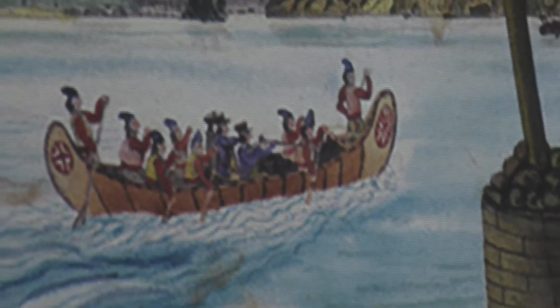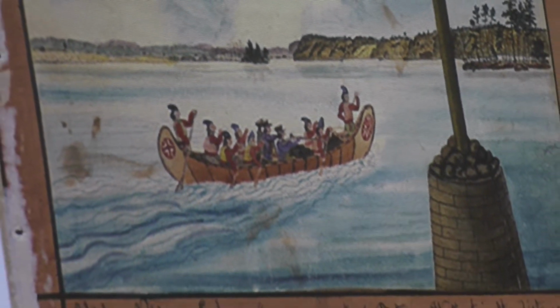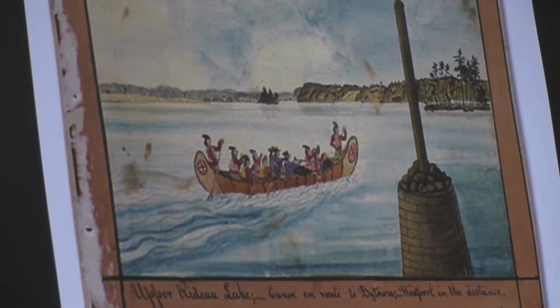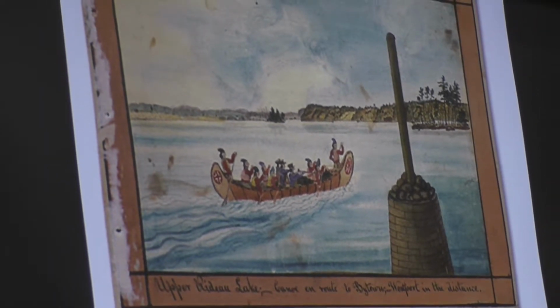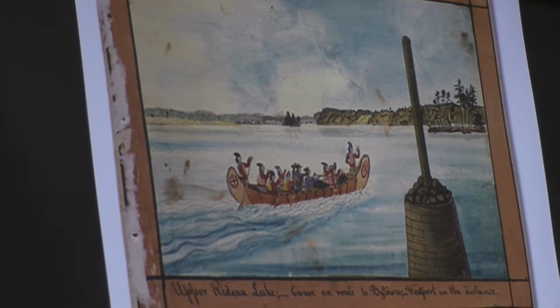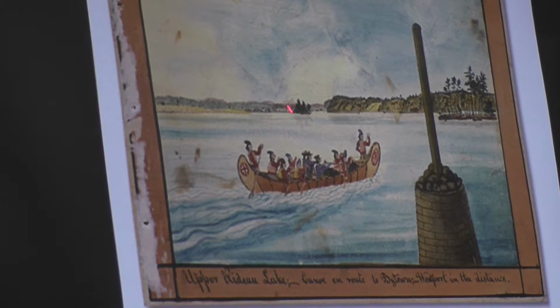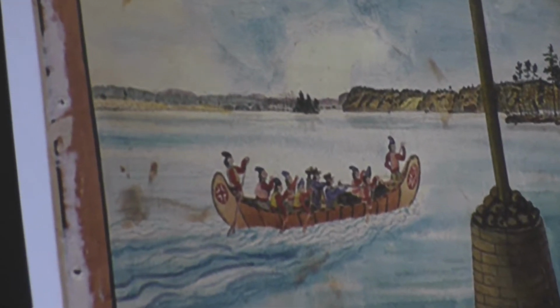Okay. Here is the type of thing that the military used to travel originally when they first started going up from Ottawa to Kingston with the soldiers. These are soldiers aboard, and this is how they went to start with. This is early 1830s, and if you look back in the background, those buildings right there, that's Westwood, on the Upper Rideau Lake.